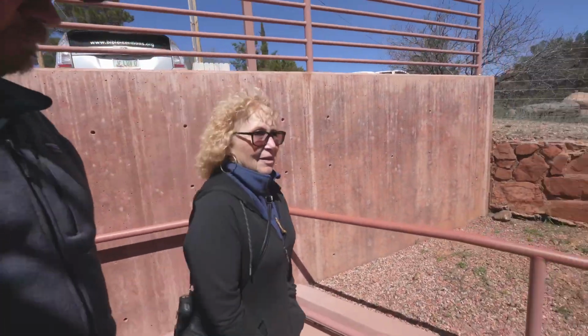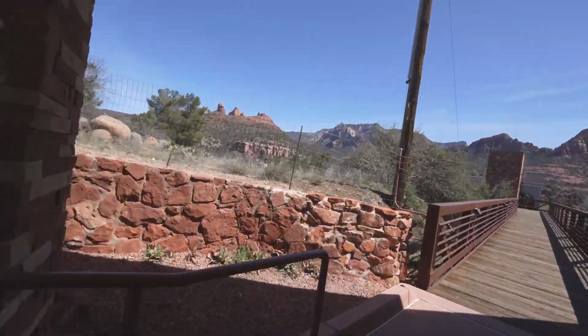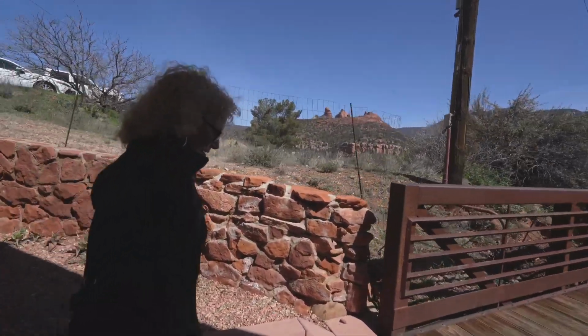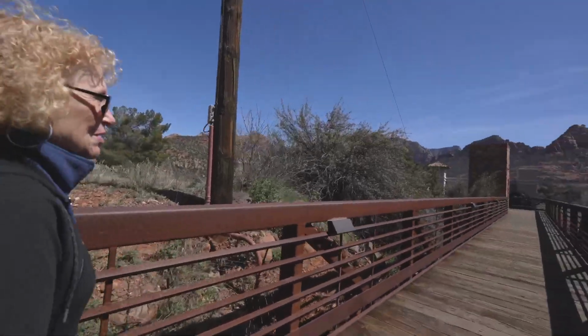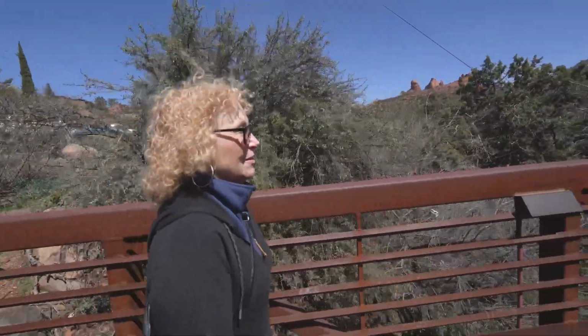Well, after a fun time of trying to find a parking space, we told the truck to take a deep breath and suck it in, and we squeezed it into a little spot, and we're on our way into Sedona, the main area. Right? Yes, we are. It's a little chilly. Yeah. Maybe once we get down between the buildings, it won't be so chilly.